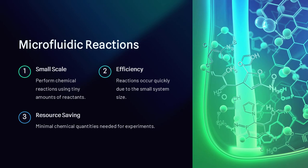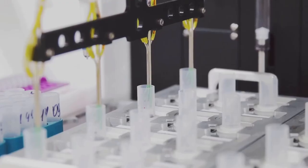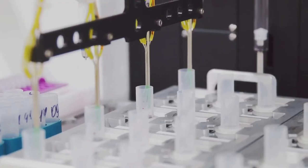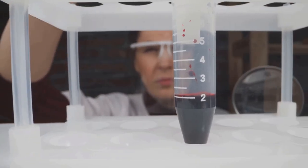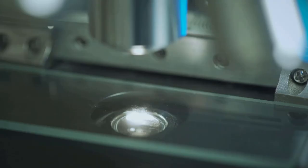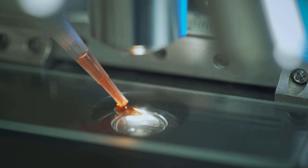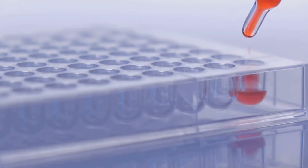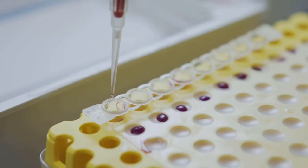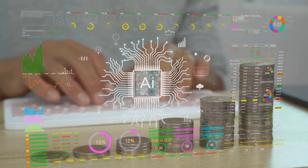Microfluidics has become a key tool in biological research, particularly for manipulating cells. With microfluidic devices, scientists can control the flow of fluids to isolate and sort cells based on specific characteristics. This technology is invaluable in fields like cancer research, where circulating tumour cells, CTCs, can be separated from a blood sample for analysis, helping with early detection and treatment monitoring.